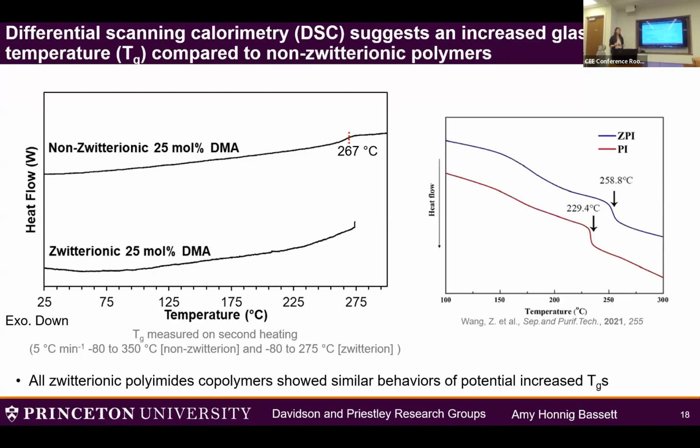A similar behavior has been seen in literature, where this is a different zwitterionic material, but the blue curve is for the zwitterionic material, and the red curve is for the non-zwitterionic material.